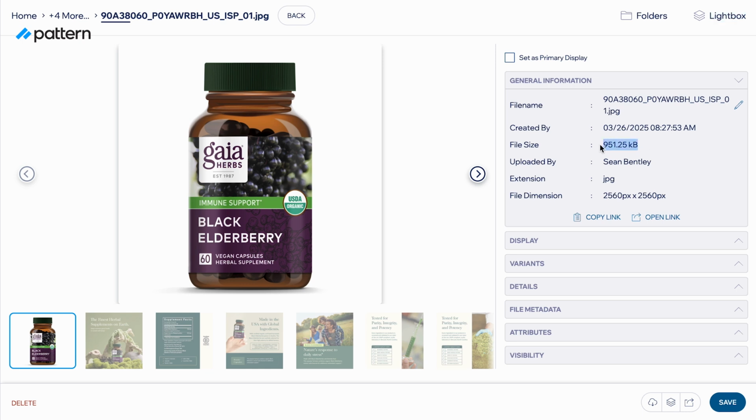This file came in, as you can see here, it's just shy of a meg, 951 kilobytes at 2560 by 2560, which is great. This is their master file. So there's some things we're going to do upon import for their master file. As you syndicate to other marketplaces, this file might not work for Shopify. It might not work for Walmart. It might not work for Sprouts. And so what we want to do for the brand is resize and reformat this image automatically. Then you don't have to have your creative person going and compressing and reformatting, changing this TIFF to a JPEG or a PNG. We're just going to do it for you.